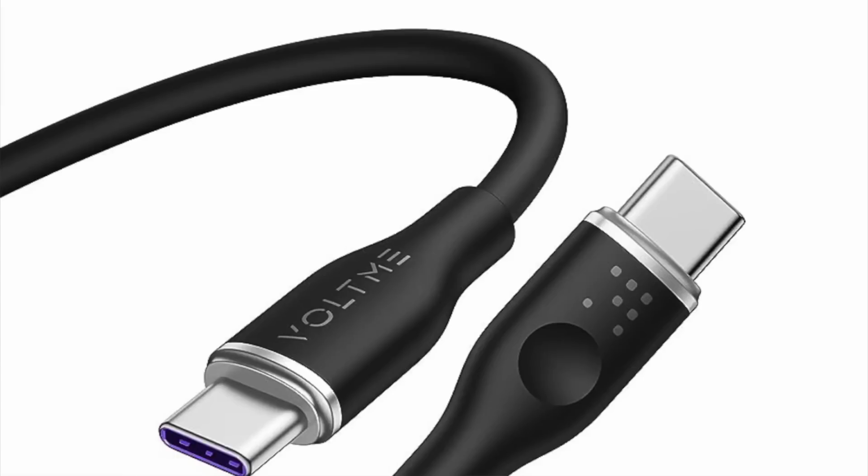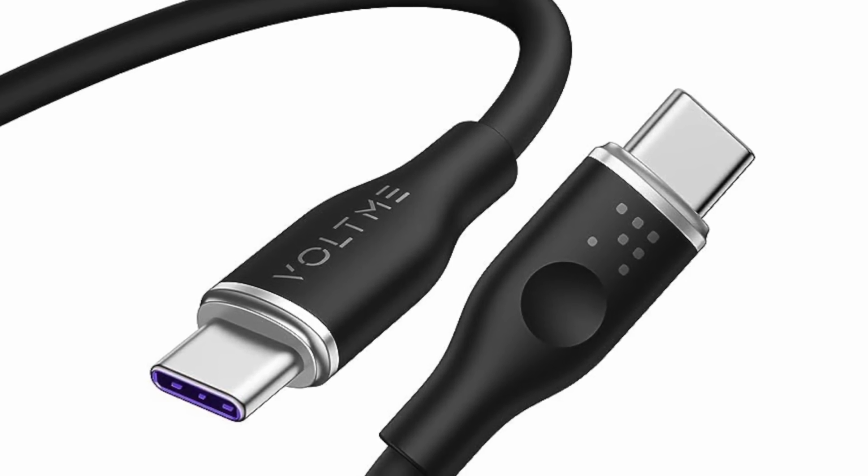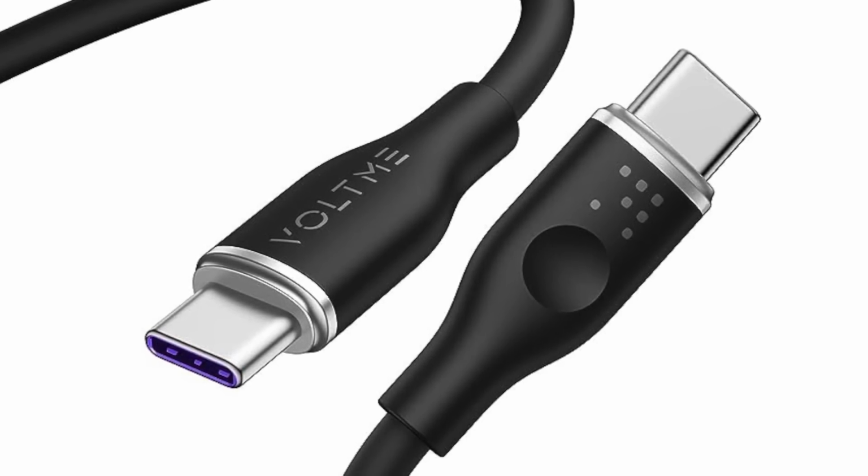And this one isn't braided, unfortunately, so that's a bit of a bummer, but it is only 20 bucks. It's about the same price as Apple's USB-C cables. The only difference is there's a little indentation on these, which makes them a little bit easier to plug in and unplug compared to the typical Apple ones. Also, it's black. I prefer black cabling to the white cabling.